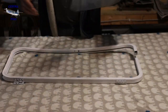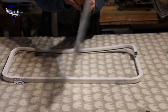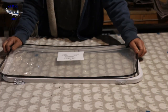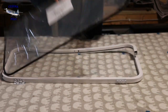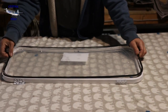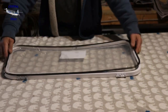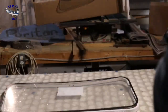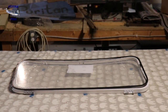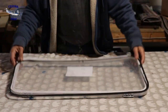Okay, so we've got the window frame ready. Really important to make sure you've got the window in the right position. I already marked this one with an arrow. That's the top of the window, which is right here. So you want to make sure you're lined up right. There. You can see. Let me pull this back. Okay, you can see that's pretty much it.